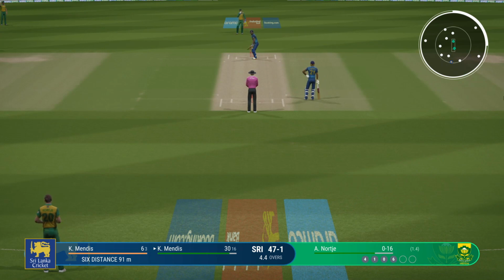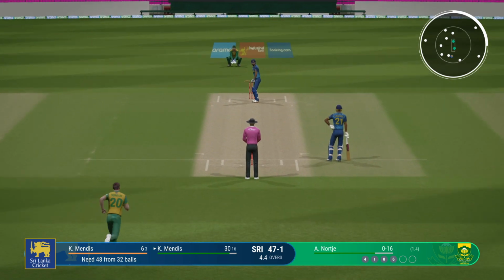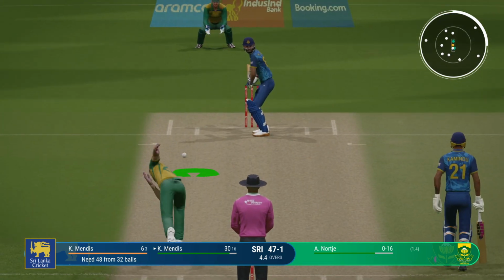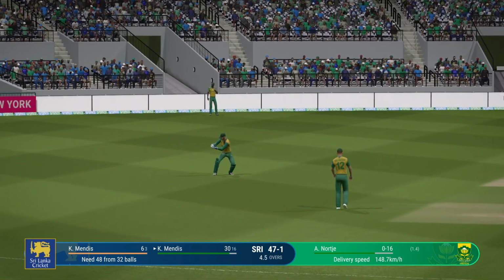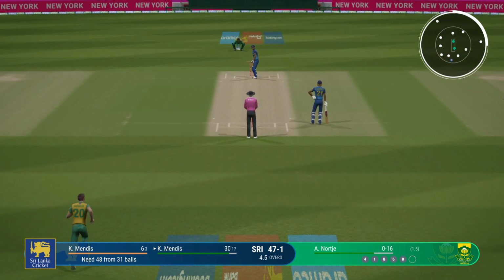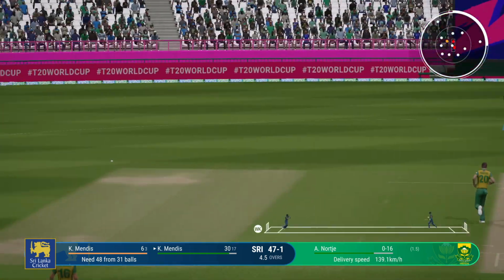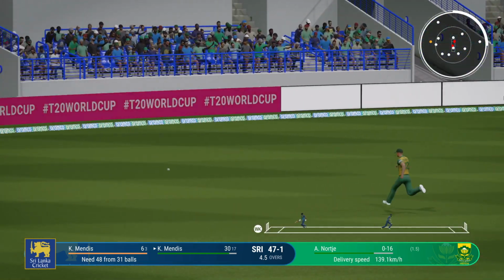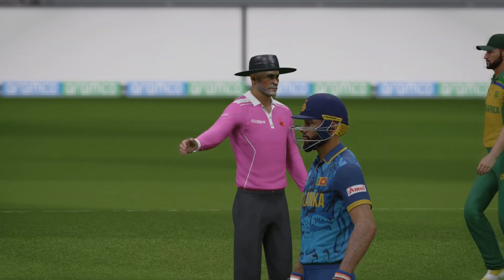Markram, I don't think, will be too happy with their bowler at the moment. Straight to the fielder. Beautiful timing there off the front foot. It's racing away. The fielder out in the deep has some serious work to cut it off.